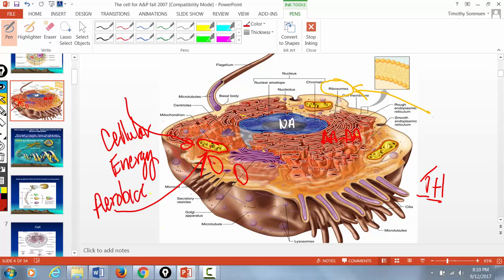aerobically. So aerobic energy production occurs in the mitochondria. What does aerobic mean? It needs oxygen. Boom. So where do you use oxygen? In the mitochondria. And cells that require more energy have more mitochondria.